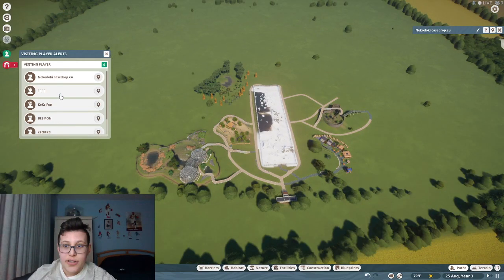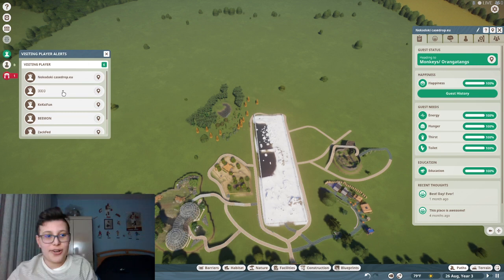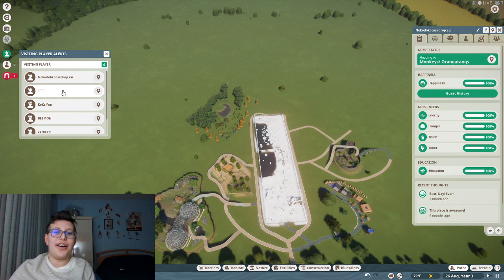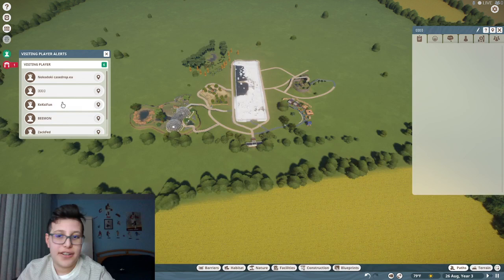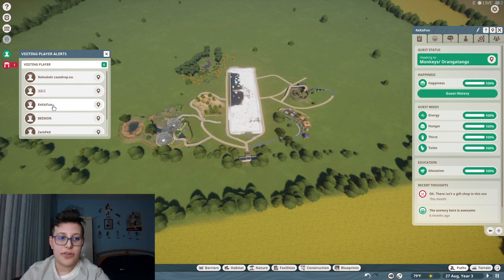Okay, so we got heading to the monkeys and orangutan. Best day ever. Oh, perfect. These guys are just arriving. This guy. Okay, the scenery is awesome here. Okay. Yeah, okay. What do you think?